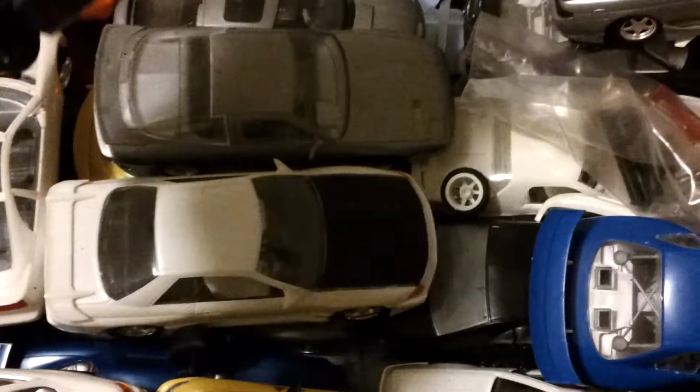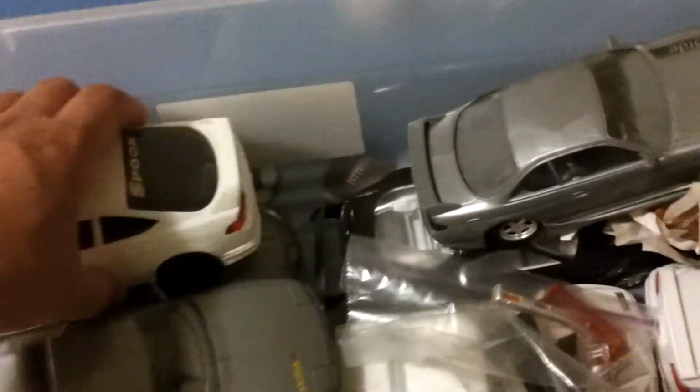Yeah, I just have a ton. I have a few of these with me in California, but not a whole lot of them. Toyota Supra down here.